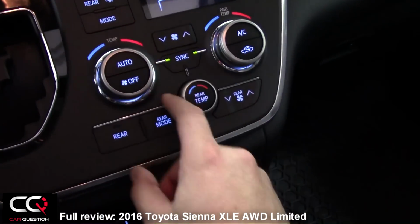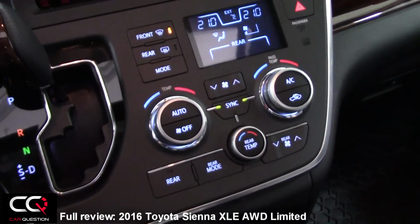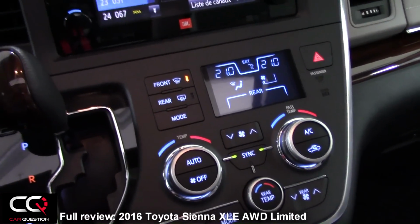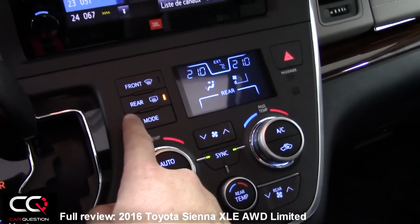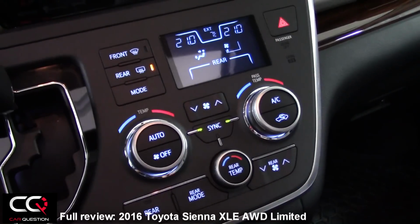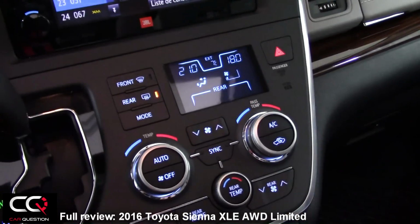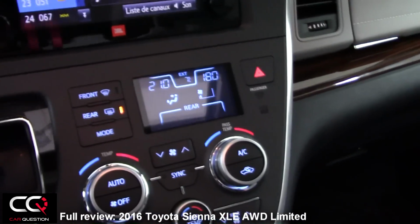So let's look at the heating and air conditioning system that we have right down there. You've got front, rear, you've got different mode. You can also sync the 2-zone, and by the way, I love the 2 lights right there. If you want more heat on one side or the other, no problem, you just simply turn that on.